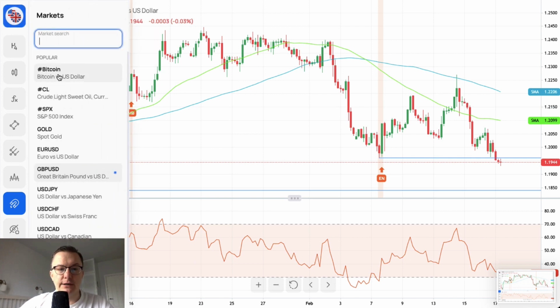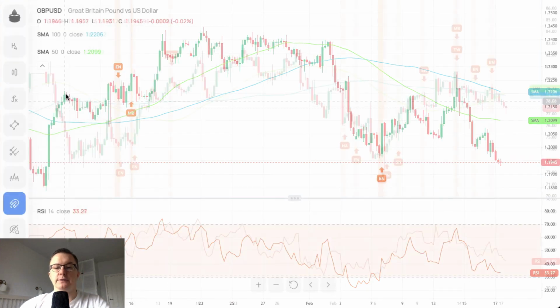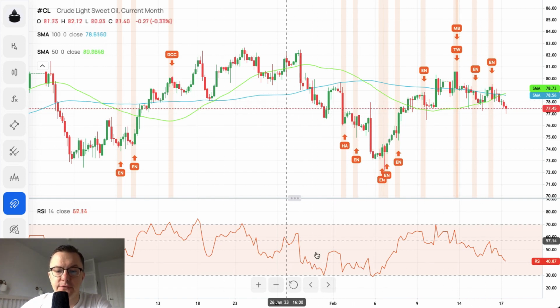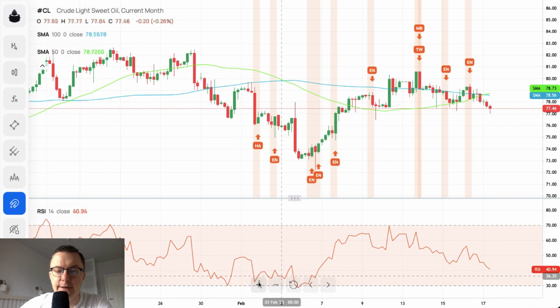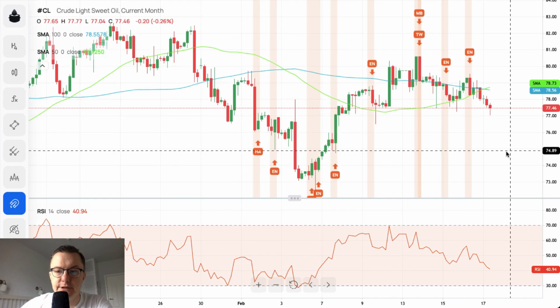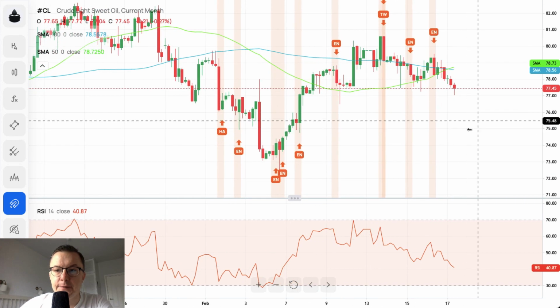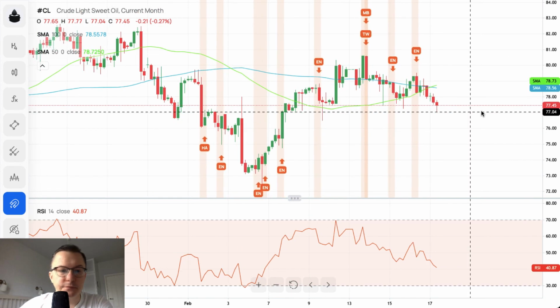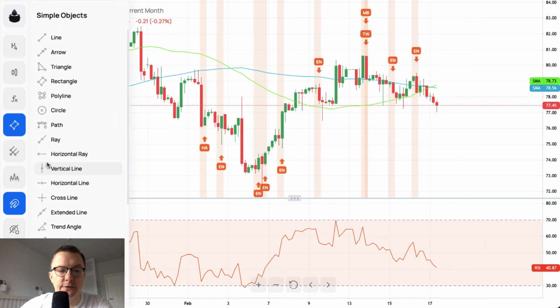Let's take a look at what we have here. We have the S&P 500. I wanted to take a look at, there you go, crude oil. Why am I taking a look at crude oil? This is a 4-hour chart, of course, because there is some data for crude oil today. For example, data from Canada, and Canada is a very important country for oil, as well as Saudi Arabia and the United States, of course.